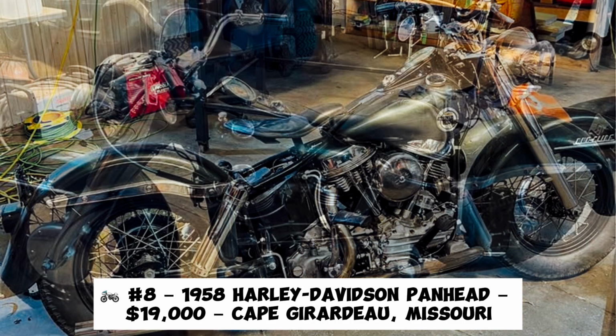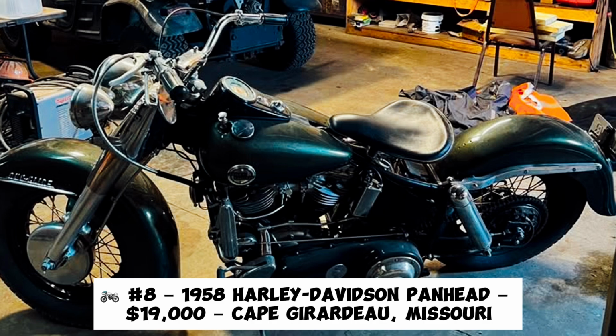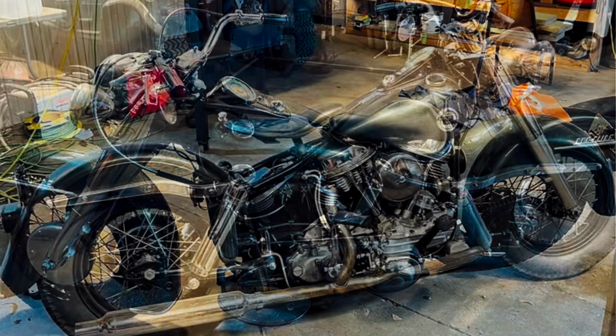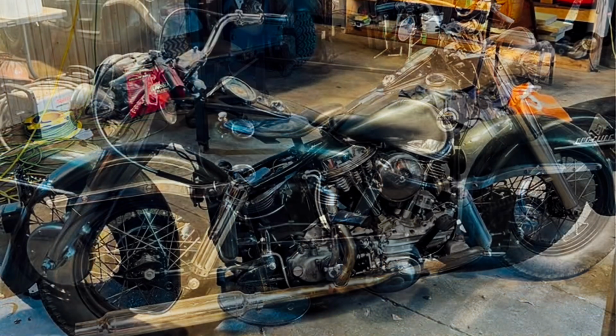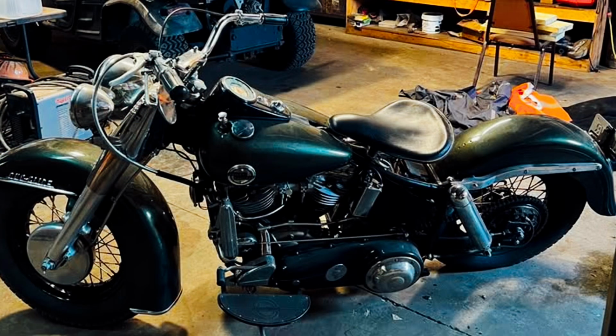Number 8, 1958 Harley-Davidson Panhead. Another clean '58 Panhead, restored down to every nut and bolt in Santa Barbara, California. Matching numbers, rebuilt motor, and fresh paint. Just dusty in the pics. Battery's dead, but it'll be replaced. This one's been sitting covered in a shop, waiting for a second life. No trades.